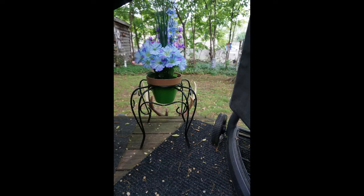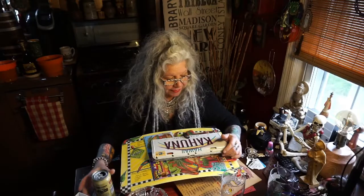Also, let's see what else is outside. I did a new floral arrangement for the big planter. Since I got the table, I won't be able to put a hibiscus in that spot, so I moved the planter and I did this in it. So the deck is full of color.